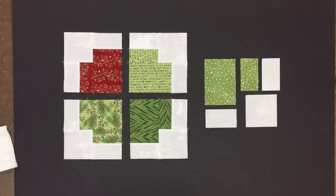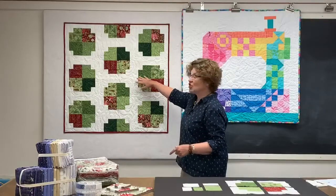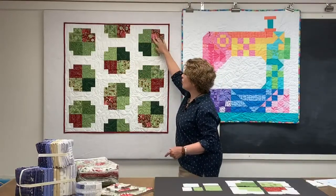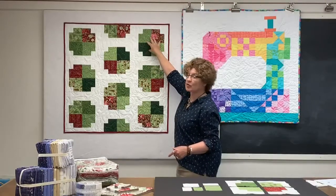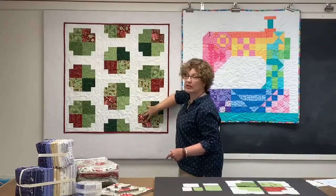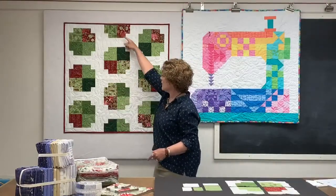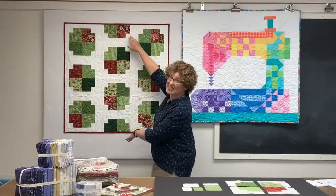We're going to hop back to our wall quilt here just so that we can see how this went together. So you can see our 4 pieces, our 4 quadrants of the square, and we have 1, 2, 3 squares on 2 of the rows, and then you have your 1, 2, 3, but in the center it's split.